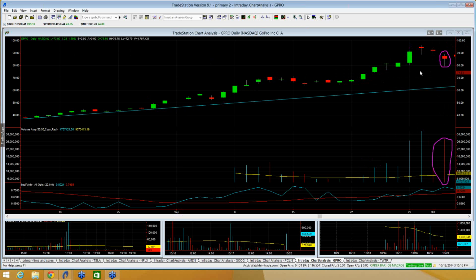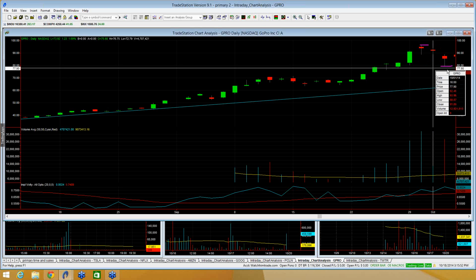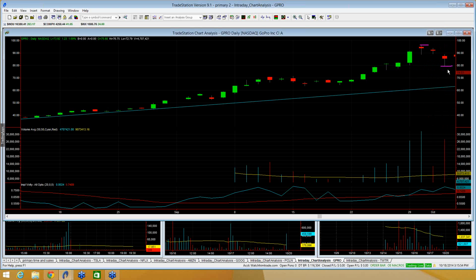And what I said at the time, after seeing that day on October 2nd, was that GoPro had probably made the easy move to the upside, and that it was likely to either consolidate and go sideways or break down. And the criteria that I was using was the low from this shakeout day, which was at 80 bucks, and the high from the previous day, where it had pulled back from, which was right around 96. Yes, 96.45 was the exact high, and your low was 79.13.